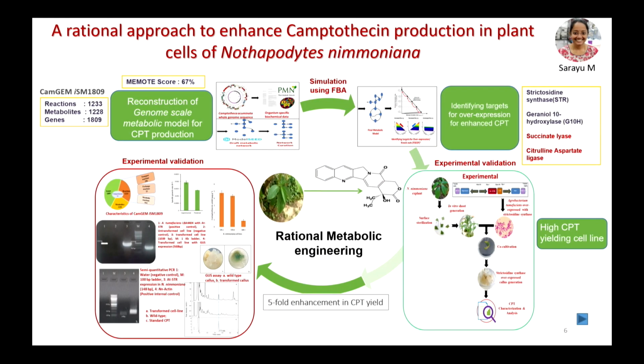Now with this work done, what I also realized, and we as a group were discussing, was that if we could have done the same thing, spending the same energy, cost and resources, on a product which was very high value, low volume, on a plant which was endangered, the impact could have been much more. So that's where we began the story of working on camptothecin, and now the current focus is on this molecule for the entire lab, for all the 3 pillars, because it is being produced by a plant which is endangered.